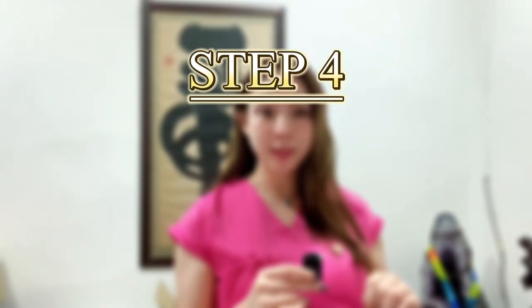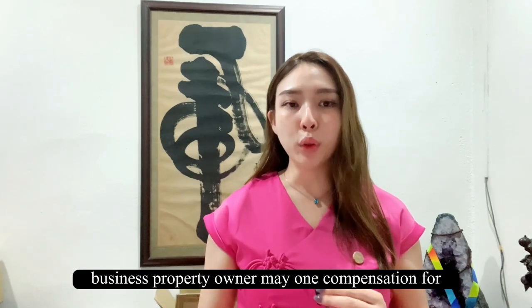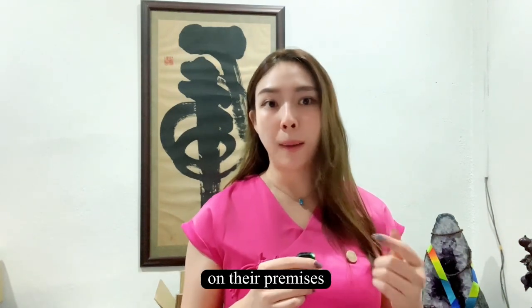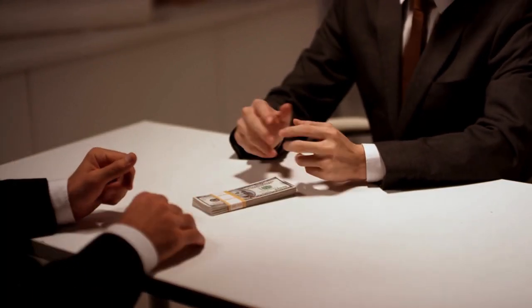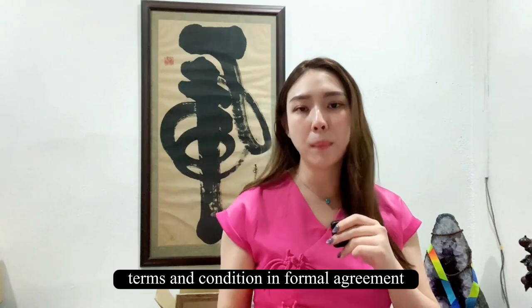Step 4, sign a contract with the business owner for your vending machines. As mentioned, the business property owner may want compensation for permitting you to install your vending machine on their premises. You have to pay a percentage of your total revenue as commission, which is why it is crucial to spell out the rates, terms, and conditions in a formal agreement.